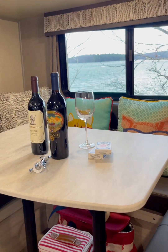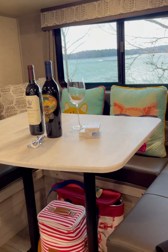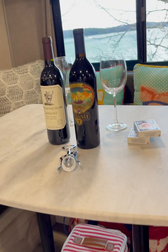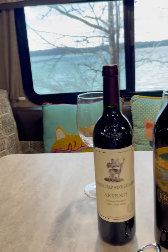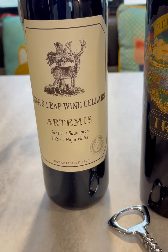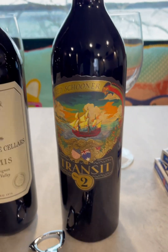So this is my favorite part. This table and plenty of seatings. We love to play card games, board games, and sit around and drink wine. This weekend we're going to have Stag's Leap, and then we're going to try this Transit.